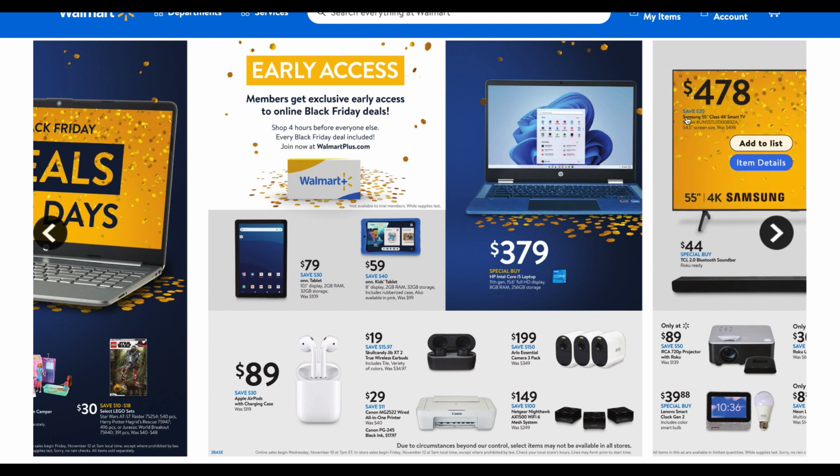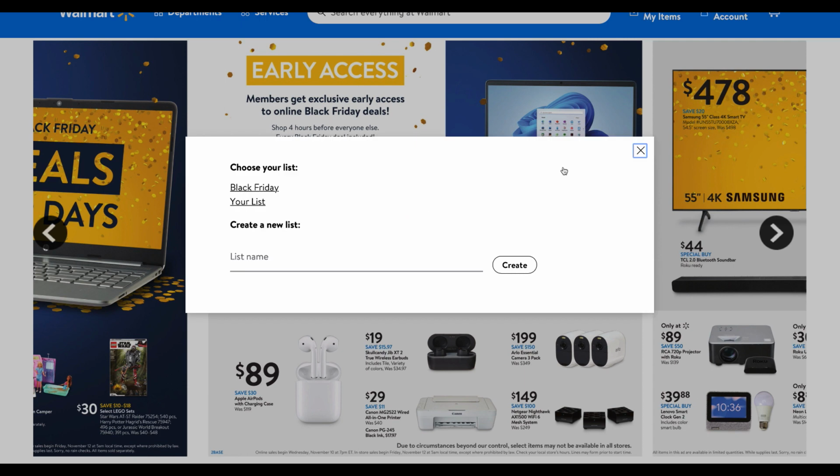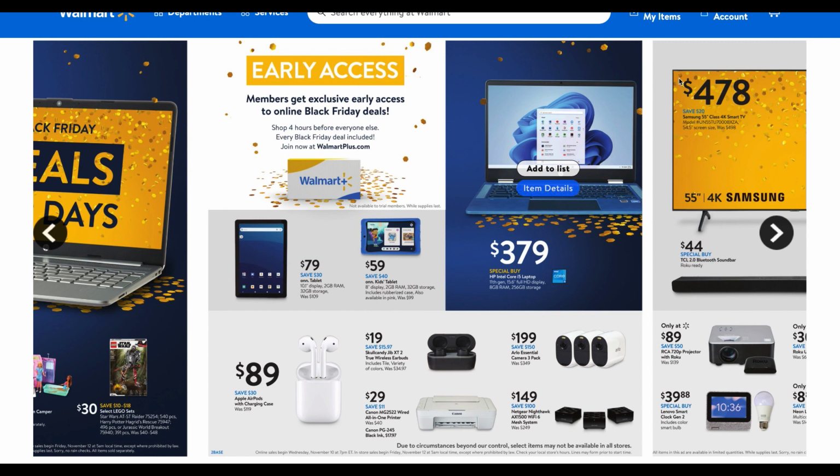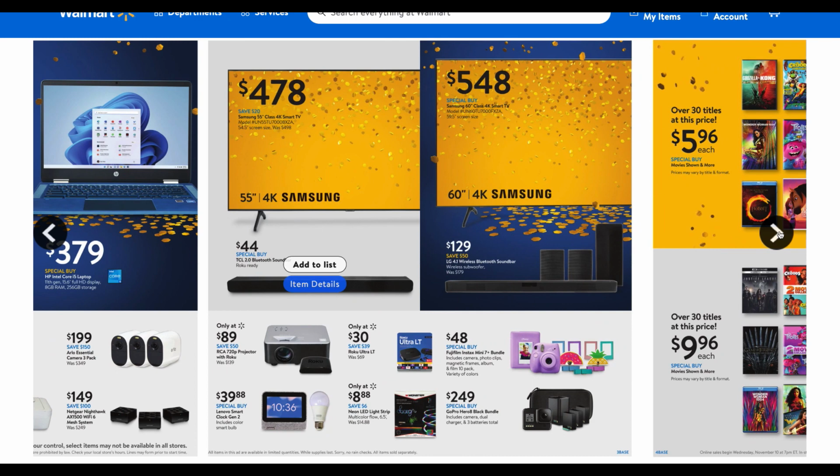So another computer for $379 is the HP Core laptop here. I added it to my list, but let's go ahead and check out the details. So it's the 11th generation, 15.6 full HD display, 8 gigabytes of RAM and 256 gigabytes of storage. So definitely at the higher price point of the laptops that we've seen, the lowest that we saw was $89. I think for a starter, for a younger kid who might just be doing like research on the computer and needing it for stuff like that, or maybe just checking emails for school, that could be a good option. But this is definitely more maybe for a college student or a professional or an adult who wants to do, you know, more things with a laptop versus a younger child. But there's different price points, so that's a good thing.